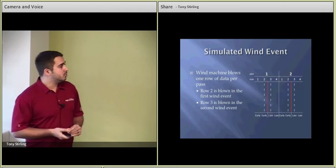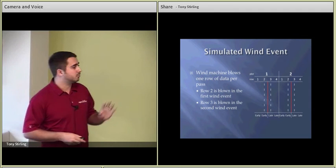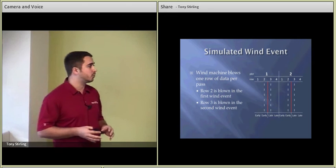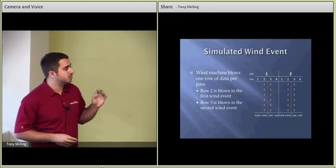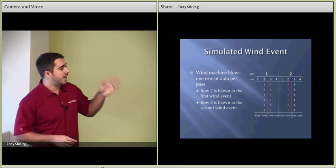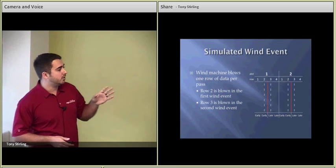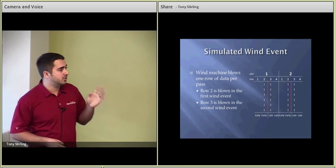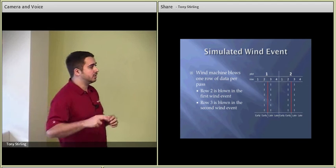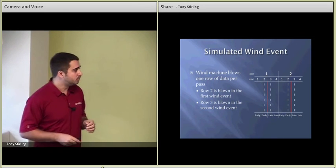So the wind machine blows 1 row of data per plot. The picture on the right goes into a little bit of detail on how this all works. The top column is plots 1 and 2, and within each plot you've got 4 different rows. The hash lines are each range worth of data plots, and the solid red line is where the tractor tires would actually be going. So within each treatment there is 1 tractor pass, or 1 tire I guess, per plot.